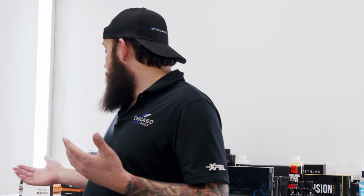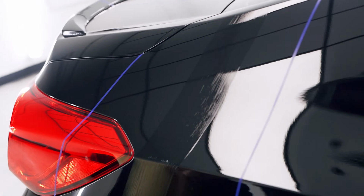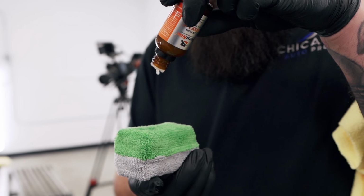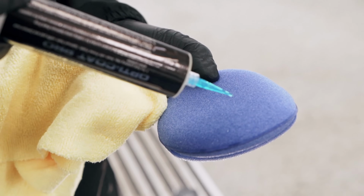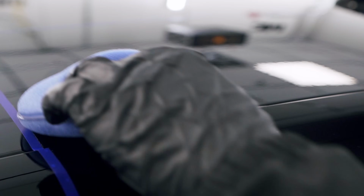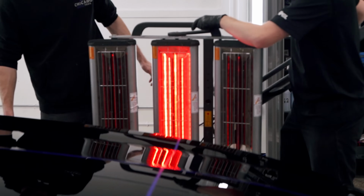I'm gonna be going through each one of these coatings. We're gonna be talking about where they came from, the history of the coatings, requirements to be an installer, how many people are in their network. I'm gonna be going through as much information as possible for you guys. I'm also gonna be going through the installation of each of these products and talk to you about what it requires, what you need to do, how many layers they have, and then I'll give you my opinions on them too.